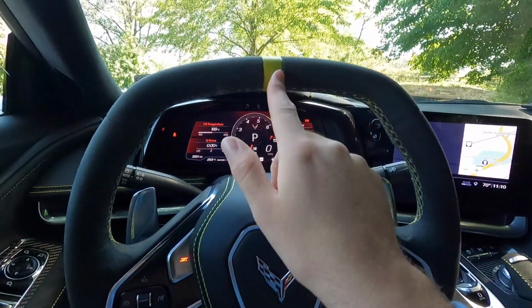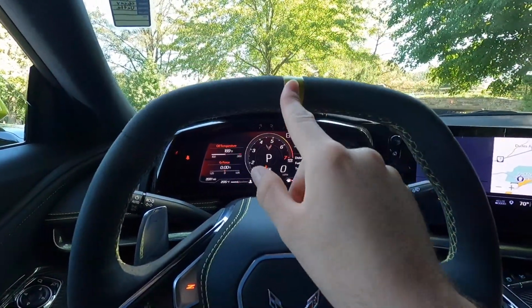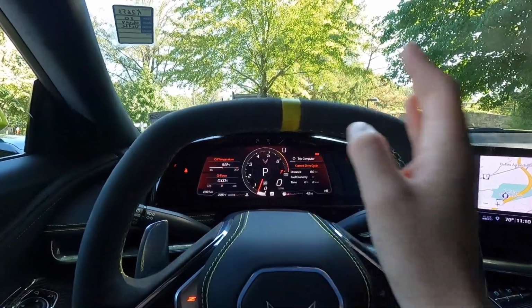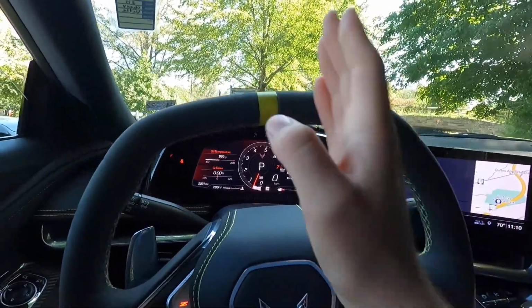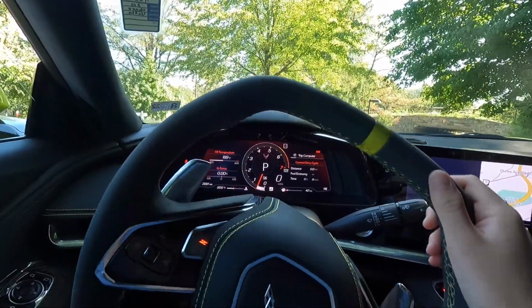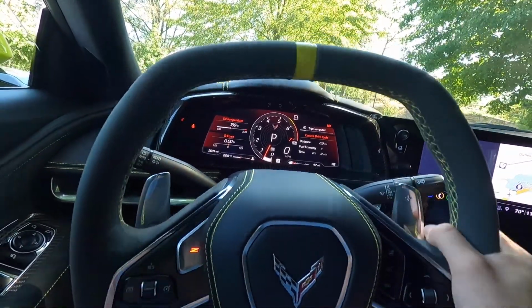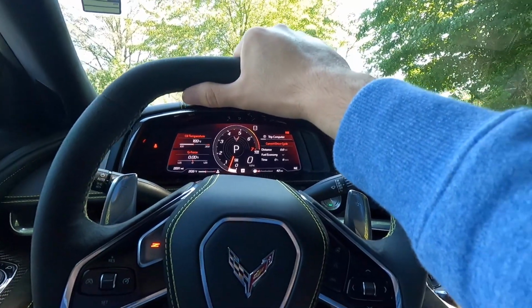But right here, you do notice you have your center mark on your steering wheel. Wherever this center mark is, that's where you're pointing the car to go. So obviously if you're going 60 miles an hour and you point it this way, you're going to be going pretty much that way. And this thing's got a pretty tight steering ratio, so pretty much right as you turn the steering wheel, you're in another lane. So I actually really do appreciate that. Definitely good for performance oriented driving.